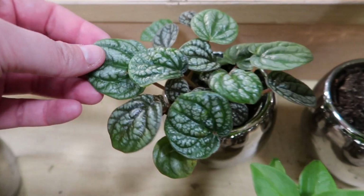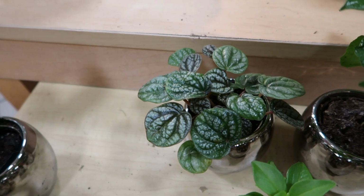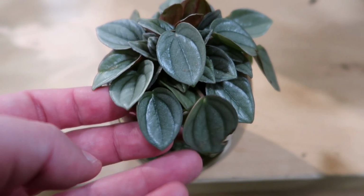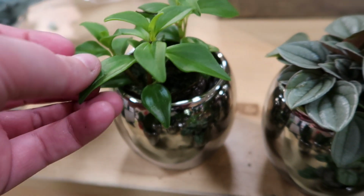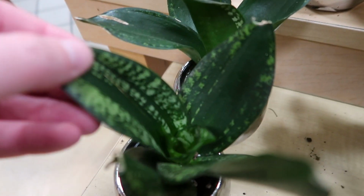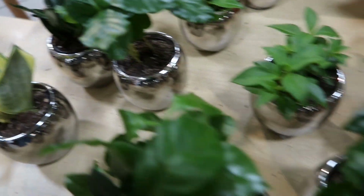I know they got some peperomias here. Look at that baby. That's cool. And then they have the frost peperomia right here. Look at that. Beautiful. I like the glass. I don't know what kind of plant that is either. Sorry, I'm not very helpful. And there's no name. Some Sansevieria here, different types. Cool.